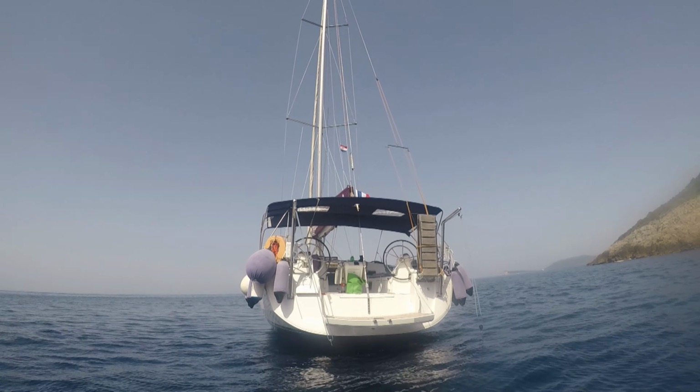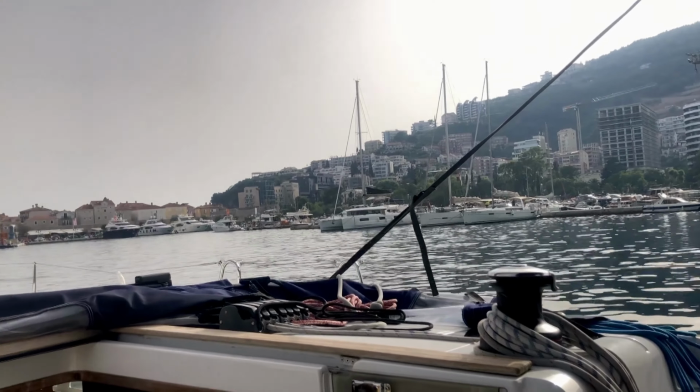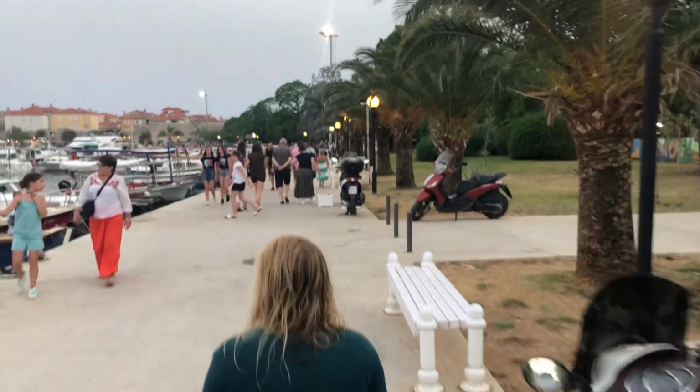We then entered this really low entrance cave, which is quite funny. Our little boat, our little home. So for the evening we travelled into Budva and docked there for the night. We went out and had a lovely dinner, it was quite popular. Again, another sort of fortress town.